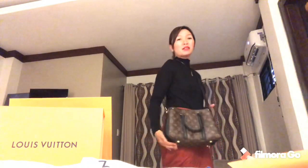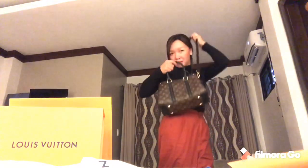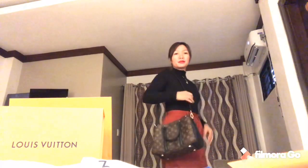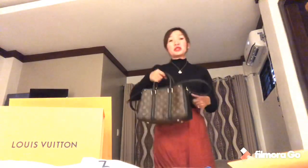Very nice. I'm 5'1" po. I'm petite, and this is how it looks to me. The bag, it's very nice. And it's also good for like when you hand carry. Just this one right here. Okay. So this is all about.